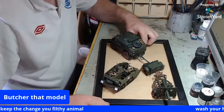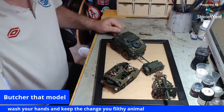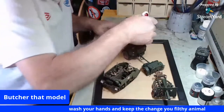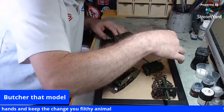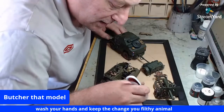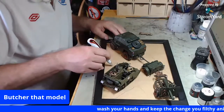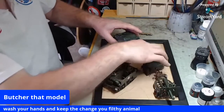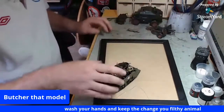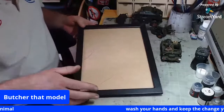So if we get a pen or a pencil or something, and I'm as organised as ever, I had a pen, and then just mark off roughly where we want things to be. Not there, round to there, and then round to there. So we can get these off now and put them to the side. So that's roughly where we're going to start adding things to.